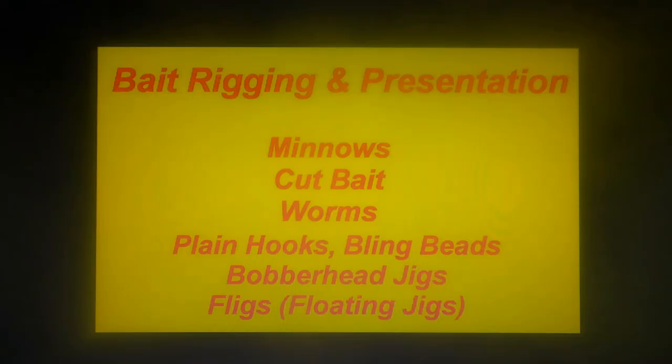Okay, now that we've talked about baits, let's cover some of the best ways to put them on a hook and present them to Mr. Whiskers. Baits we'll cover most will be minnows, cut bait, and worms. Rigging will include plain hooks, bling beads, bobber head jigs, and fligs, which are floating jigs. After the classroom stuff, I will have some live action videos illustrating how some of these rigs really work.